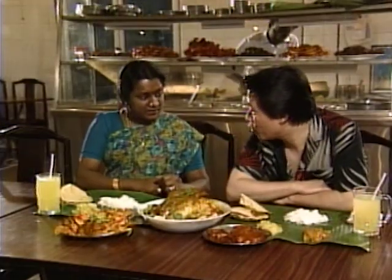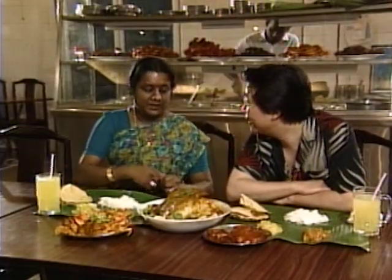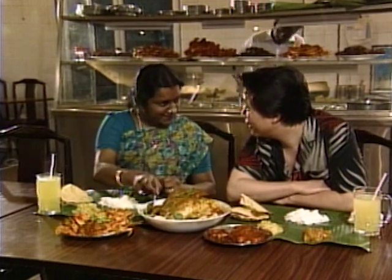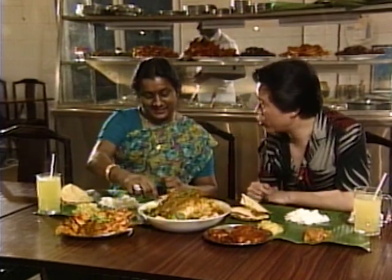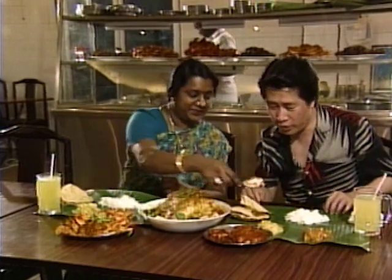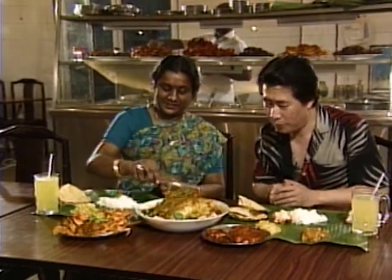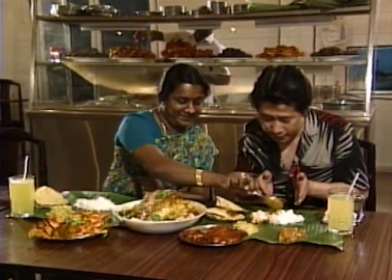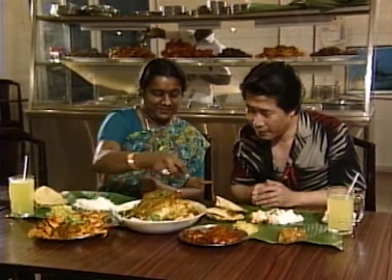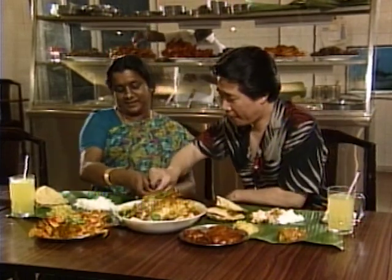Tilaka, can you show me how to properly eat? What? I have no idea, but we'll just follow, okay? Okay, this is fish. This is fish cooked in a curry sauce. Put it over here, right next to the rice, long grain rice. Okay. I'll serve that.